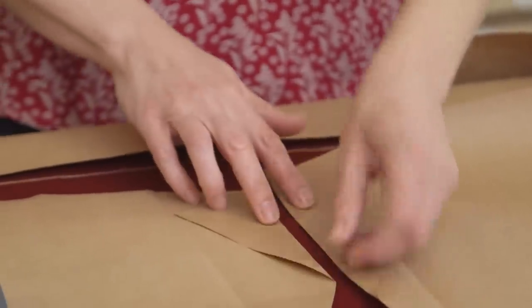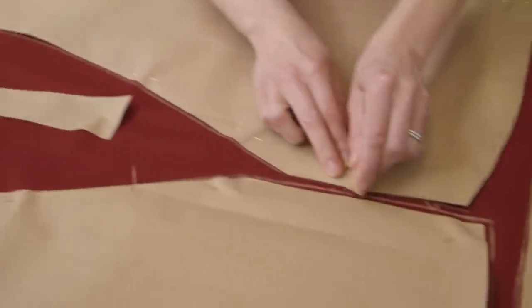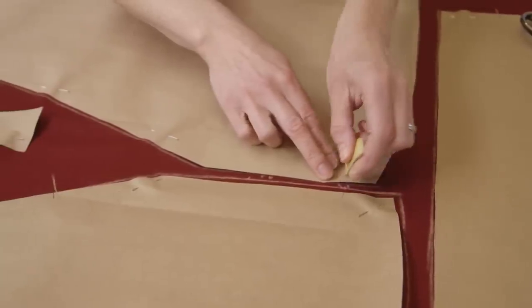I'm leaving quite small gaps between the patterns because the seam allowance can actually be very small. The smaller amount of seam allowance you have, the less wasteful this process is going to be. And the happier the king will be.